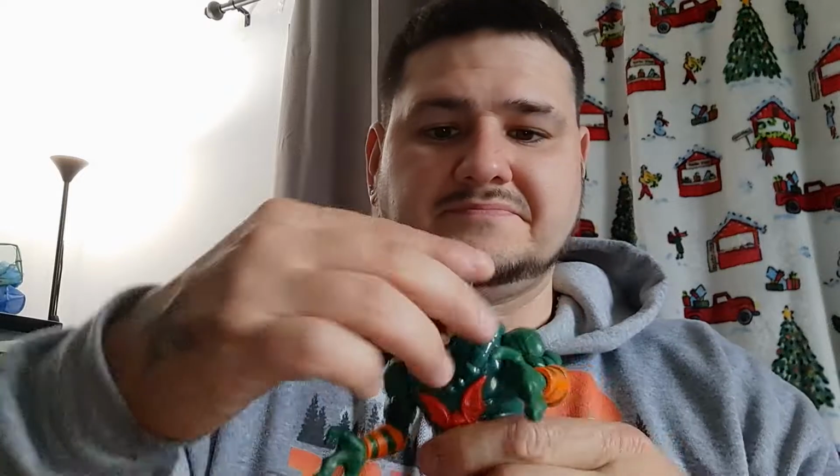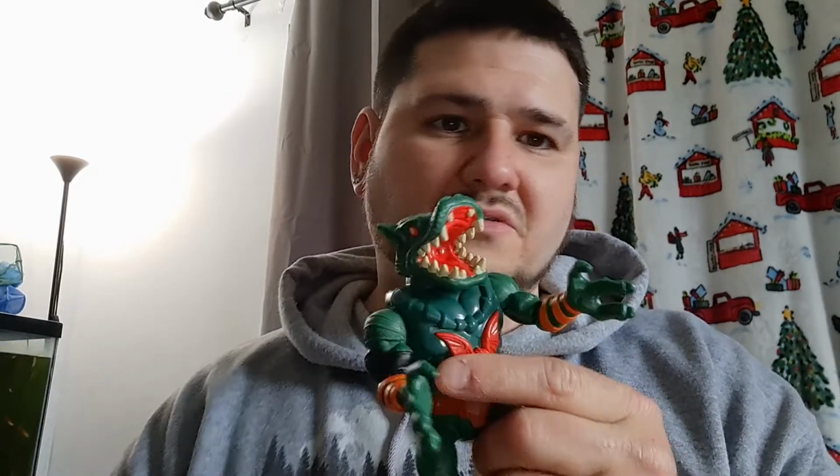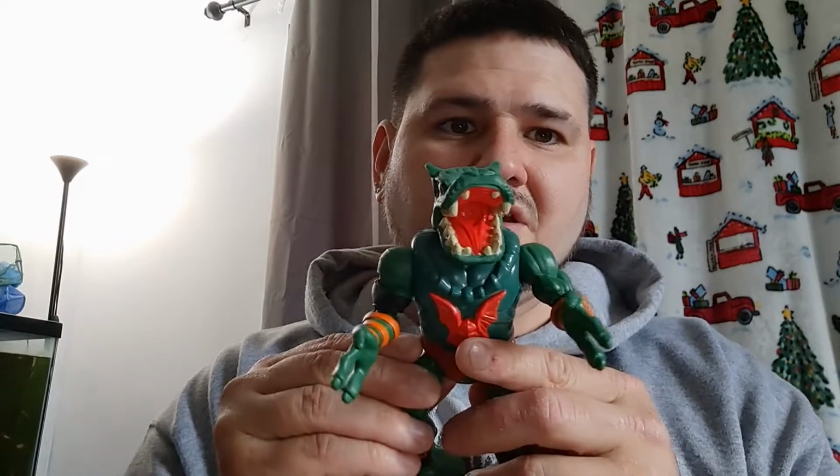But the head is awesome looking. I really dig the head. I mean, look at that. It's got that classics look to it. It just looks so good, man. It really does. So personally, as much as I do love the Motu classics look, I am going to keep the original one.